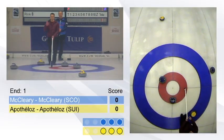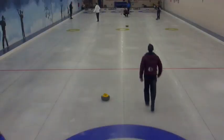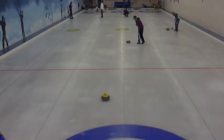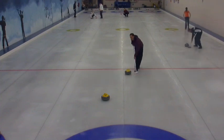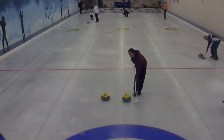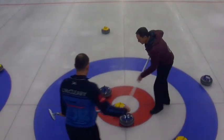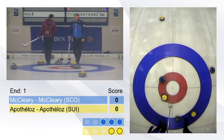Celine Apothéloz. The Swiss team comes from Crans-Montana, down in the Valais region of Switzerland. This is their second CCT mixed doubles event. They participated in Ohrdorf a couple weeks ago. And they are a brother-sister team.